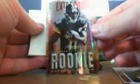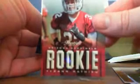Okay, we got Sidney Rice, my man Ryan Kerrigan, Sam Bradford. We got a red extra points of Markus Wheaton, rookie for the Steelers. Those are not numbered, the red ones. Dummy card. Got a rookie for the Cardinals, Tyrann Mathieu, the Honey Badger. I think he might be short printed too, because I think that's the first one I've hit. Peyton Manning, Ray Rice, and Jordy Nelson.